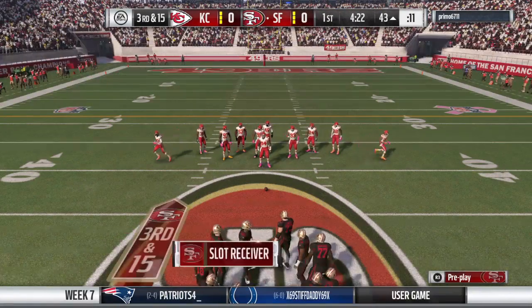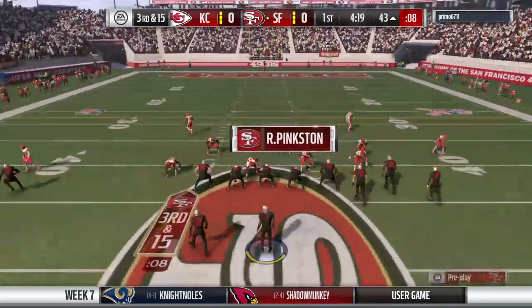Now this is play number 9 on the opening drive, but it's 3rd and long.